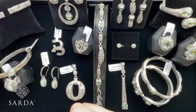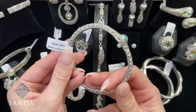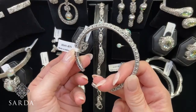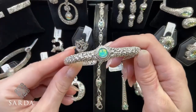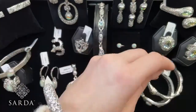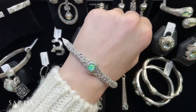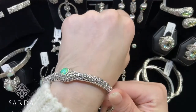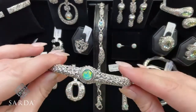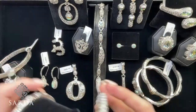And then we've got this frangipani bangle, or cuff. J6541, and this has got the frangipanis down the side, single kickback. It's a 7.5 inch oval bracelet fitting a 6.75 to a 7.75 inch wrist for $169.99. And what kind of opal is this? Oh, this is a spring garden simulated opal. It definitely looks like a spring garden.